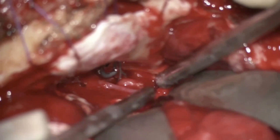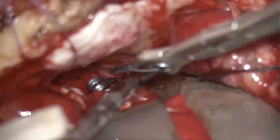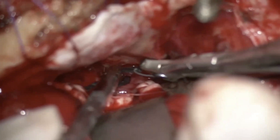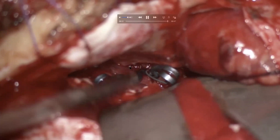That's a sac. I turned the A2 A1 junction, that's aneurysmal sac. And I see the neck there clearly. It's bleeding. And I go distal to where I've clipped the aneurysm tear, and then I put the clip on there. So that aneurysm is clipped.